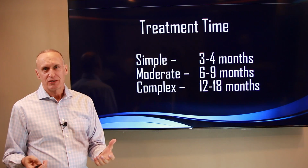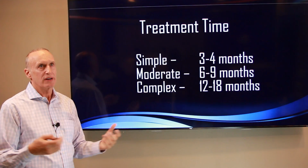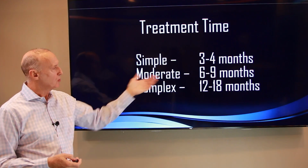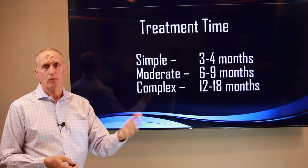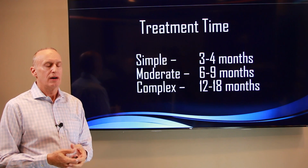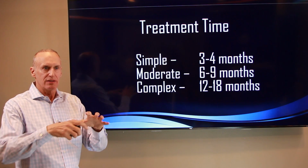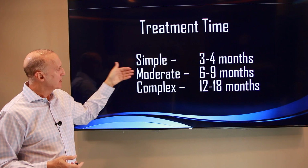But again, not every patient's the same. So we have moderate treatment, moderate complexity. Those can take from 6 to 9 months, and typically those are the cases that we have to do 2 surgeries for. That's becoming more and more common as my protocol is getting developed, and we're so focused on the bone and the gum tissues and the architecture or the anatomy. This is more common now than it used to be.